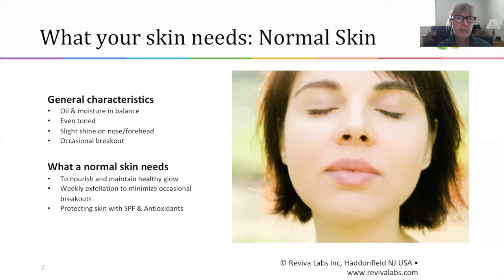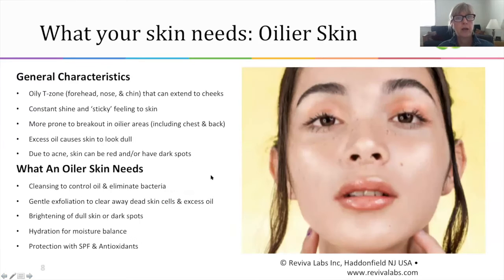Normal skin really just needs to maintain that balance. So, you know, a nice cleanser that doesn't feel too harsh or too drying to the skin. Maybe a special serum to lock in that moisture, a little bit of moisture day and night, and then weekly exfoliation. Absolutely, I would say 2 to 3 times a week for this skin, just to maintain the brightness to the skin and help with any minimal breakout. And as always, protection and antioxidants.